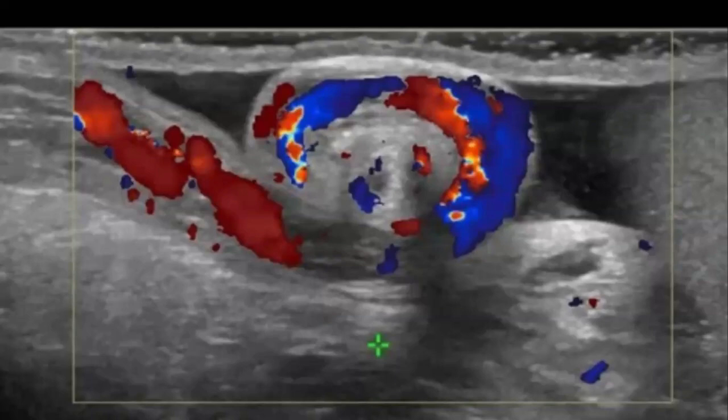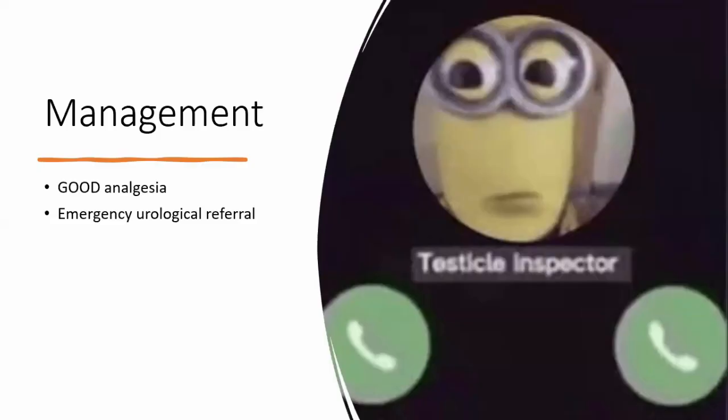There's a reported sensitivity of 92% and a specificity of 99% in adults and the non-neonatal pediatric populations. So you can see that spiral-like pattern through the twisted spermatic cord. So what do you do? You phone the testicle inspector, you give good analgesia, and urology needs to come now.